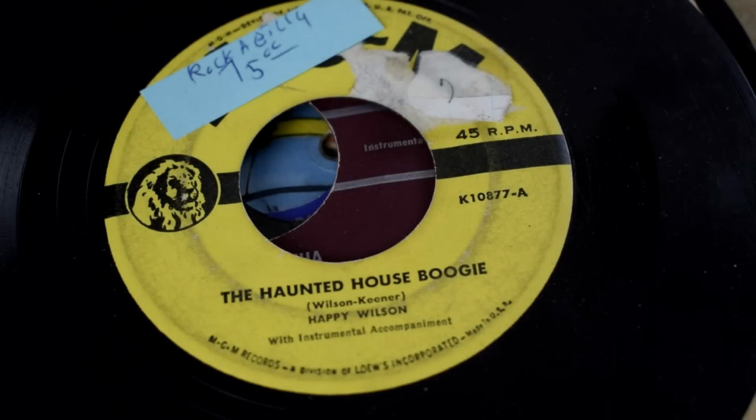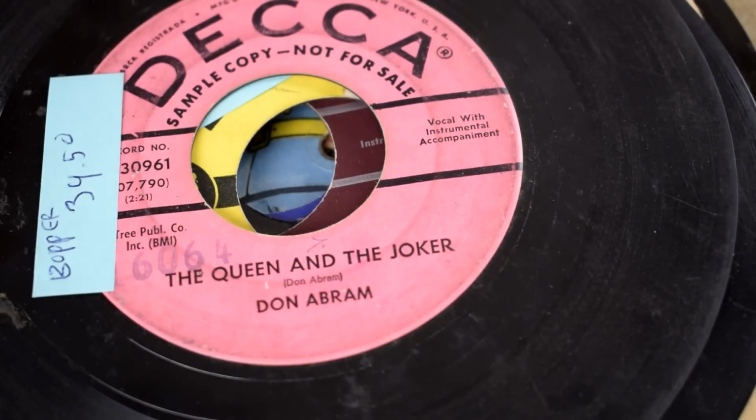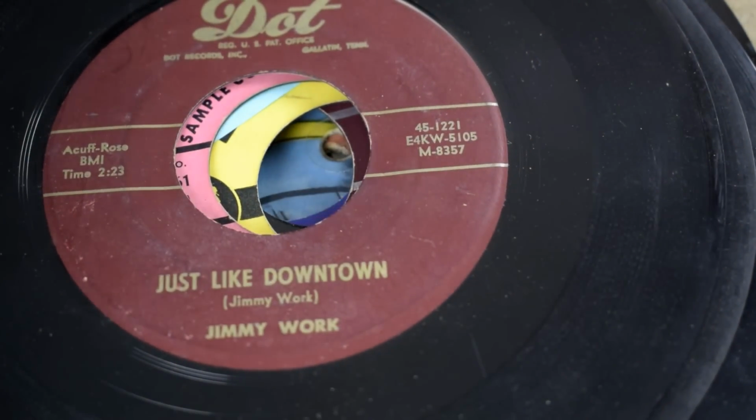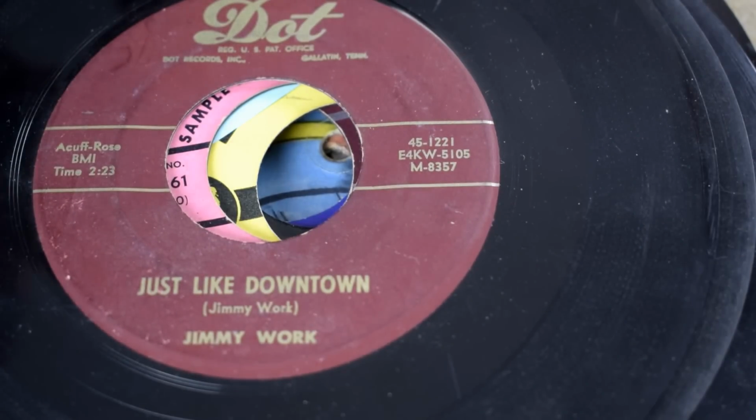Let's see what else we got here. Here's a bopper, Don Abram, $34.50. Here's another bopper. This is Jimmy Work. This is like a bluegrass bopper, $57.50. There's a whole bunch of these country boppers. Let's see. Warren Miller. Here's another oddball one.